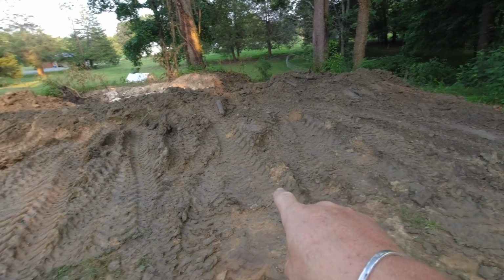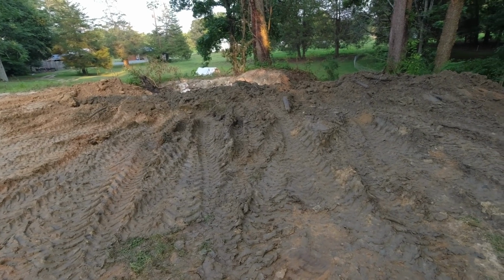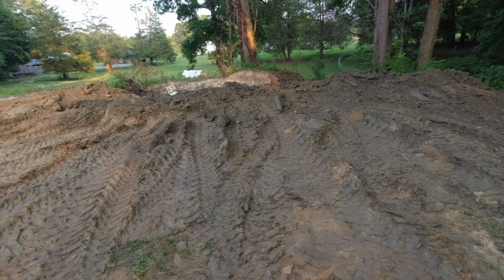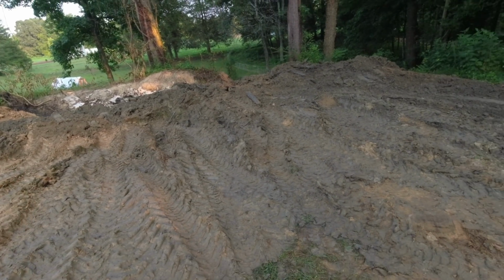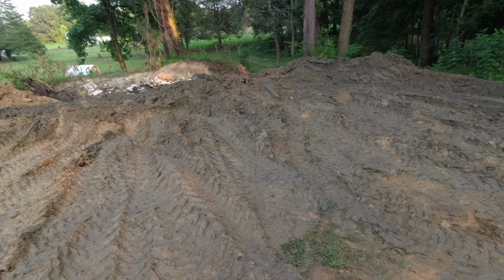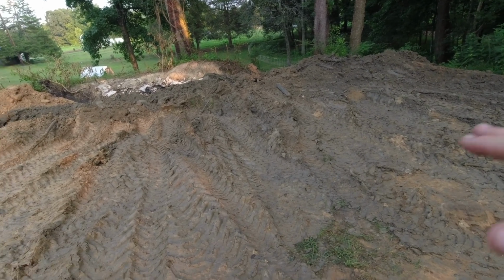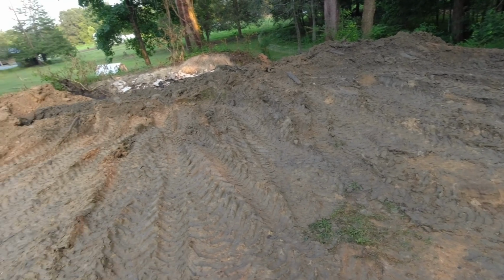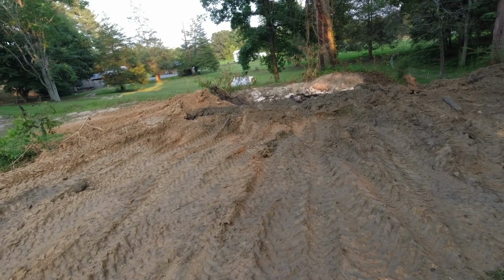The edge of the hole really runs right around through here, so we managed to push a bunch of dirt over in there. I'm going to stop for now and give this a little time to dry out. Once it dries up a little bit, it'll be easier to shape, and then we'll bring the box blade in, grade all this down nice and smooth, and push the rest of the dirt, what's left of the piles where we dumped it.